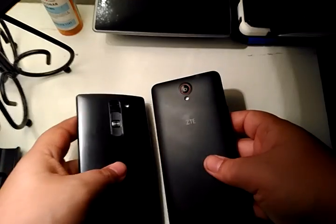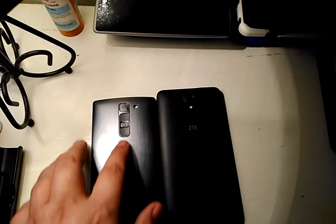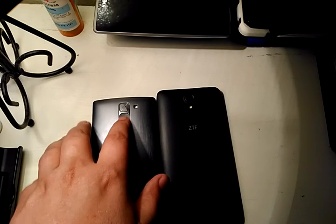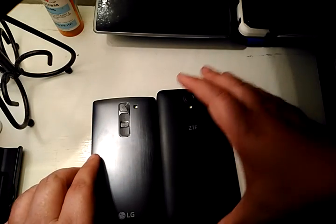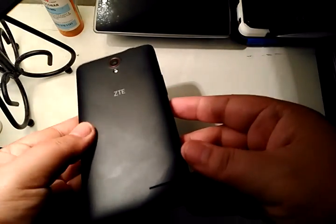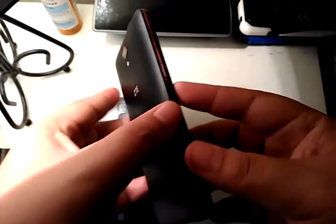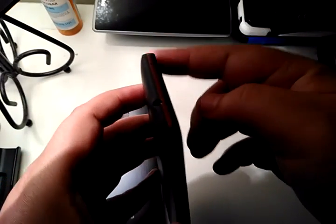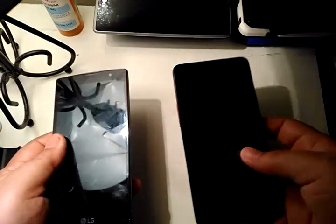Of course, the Vault 2 looks really nice when you turn around to the back. You have your power button and volume rocker in the back underneath the camera, and it's got this nice sleek look to it. Not to say that the Prestige is a bad looking phone. I mean, the matte finish on the back cover is actually quite nice, and this red trim around the device is pretty awesome itself.